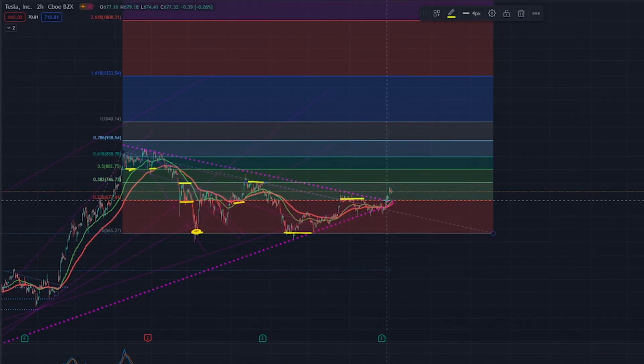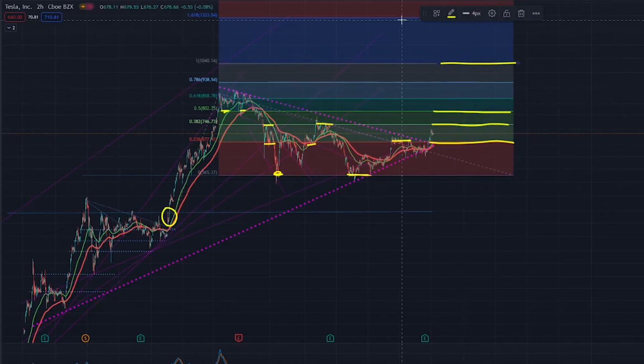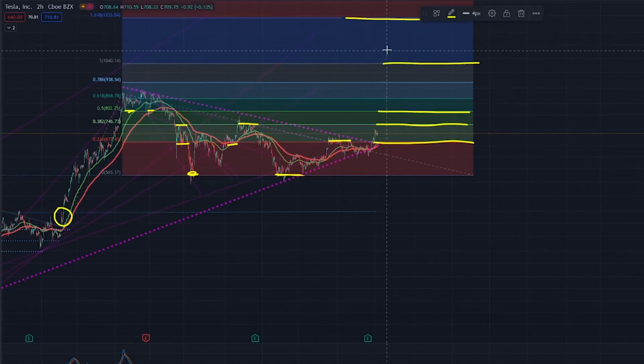So now we can see that this level of 676 could act as a support for the price, and we have the next targets over here, so that would be around 750 and above that at $800 for the near future. And if this run is gonna be very strong as it was previously after this breakout over here, I would expect the price to start attacking this range of above $1,000 to $1,300, but this is still quite far out in the future.